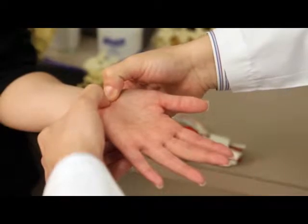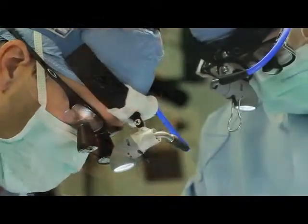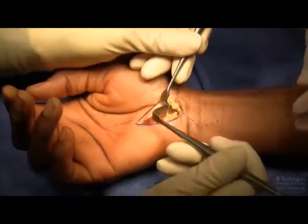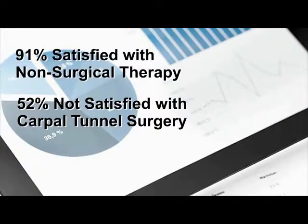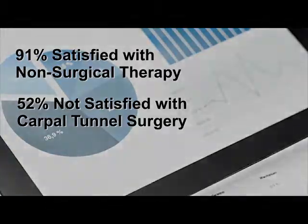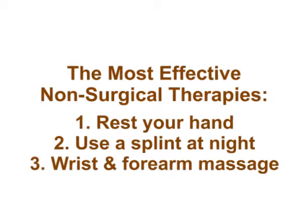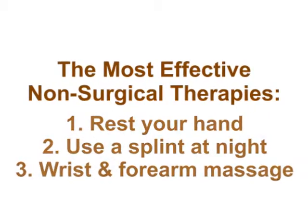Your doctor probably also informed you that the way you treat this is up to you, and that he probably suggested you have surgery for your carpal tunnel syndrome. But your doctor likely didn't tell you that most people who have carpal tunnel surgery are dissatisfied with their results, while the vast majority of sufferers who use non-surgical therapy are quite satisfied with their results. These simple yet highly effective non-surgical therapies are resting your hand, using a night splint, and wrist and forearm deep tissue massage.